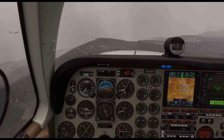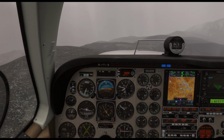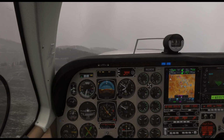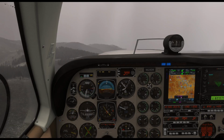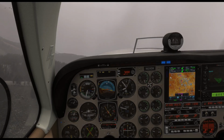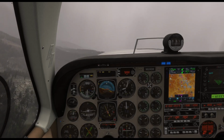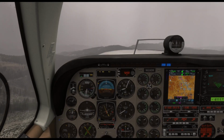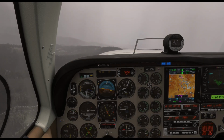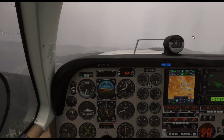Gotta get over this mountain, and to top it all, it's raining. Not a good situation. We're supposed to be at 8,800 right here. After we pass Wamas, then we go down to 6,600. But until we get to Wamas, it's supposed to be at 8,800.